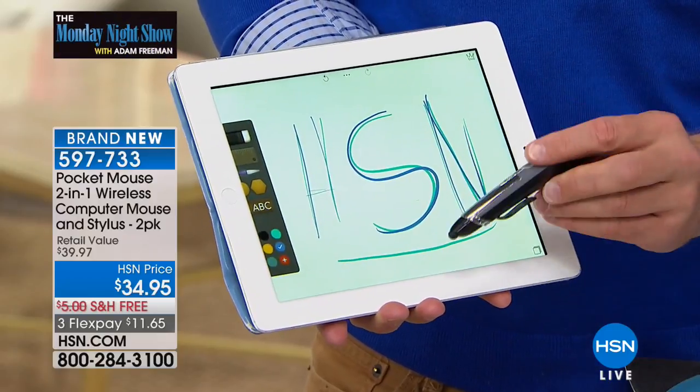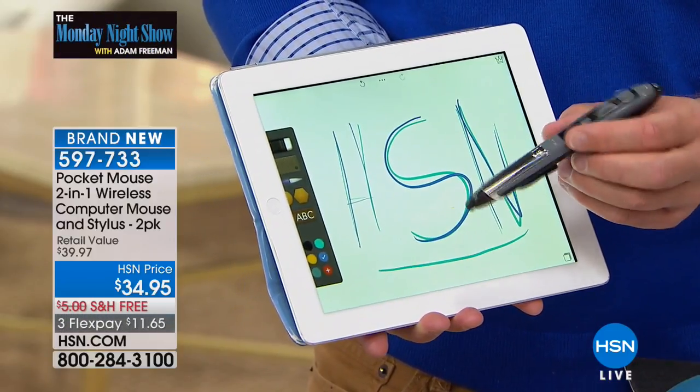It's a different mouse. The mouse has not changed in so long, and finally Pocket Mouse has reinvented it.